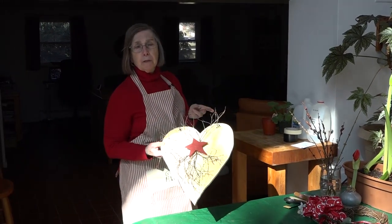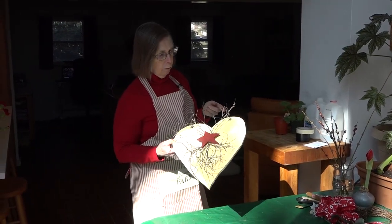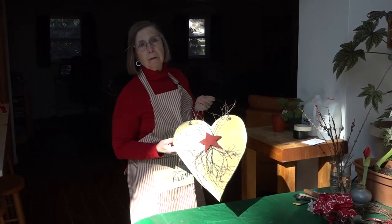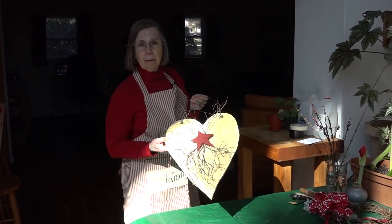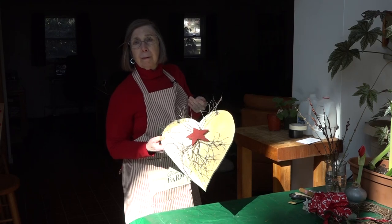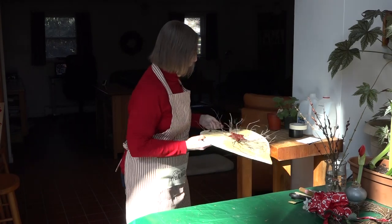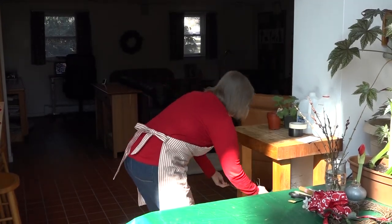I've taken down my Christmas decorations. I really didn't want to leave those up, and it's a little too soon to put out the spring things. They look a little strange to have daffodils and crocuses out when you still have winter outside. So that'll go on the front door.